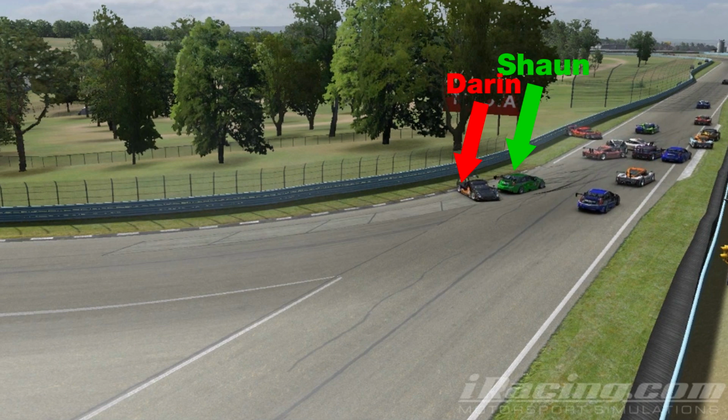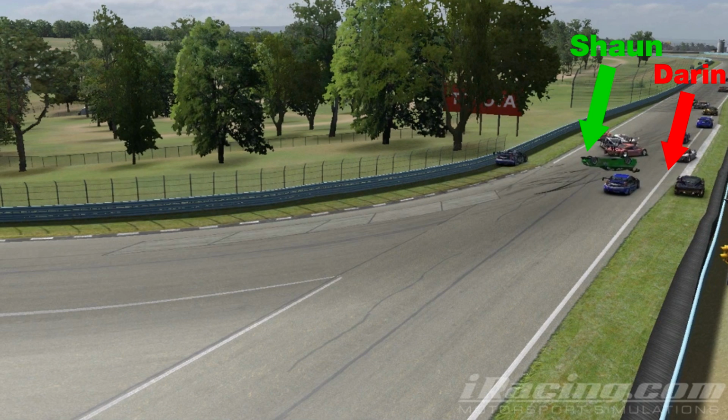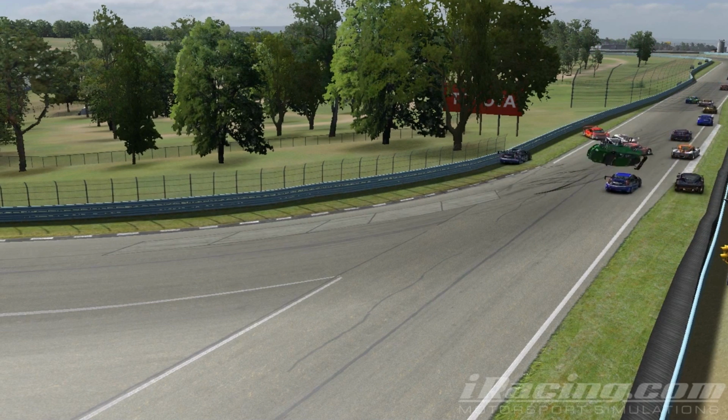I'm like one of the last cars at this point on the track. Figure I got all the time in the world. Sort it out amongst yourselves, and I'll get back underway. And that wasn't a good plan. John, I think that's about what you saw.